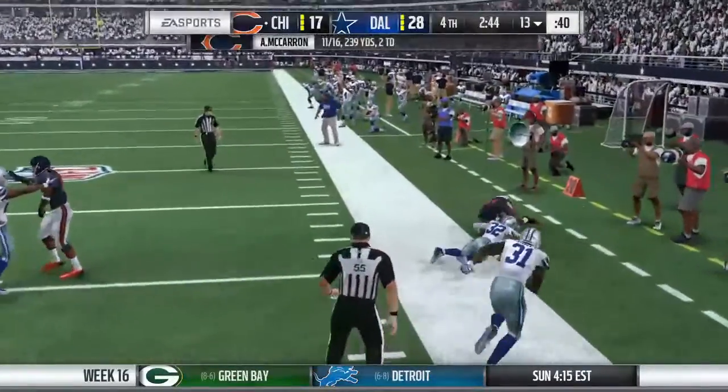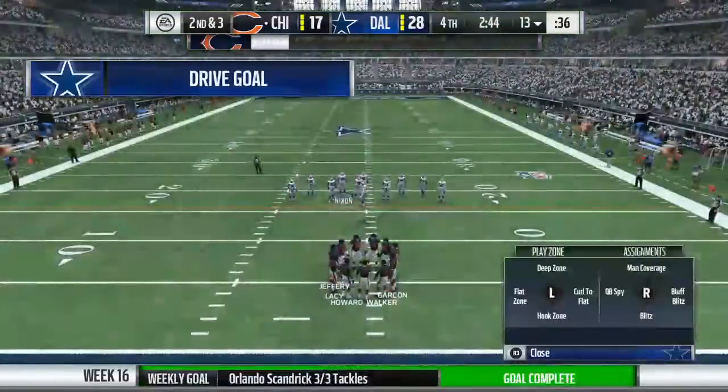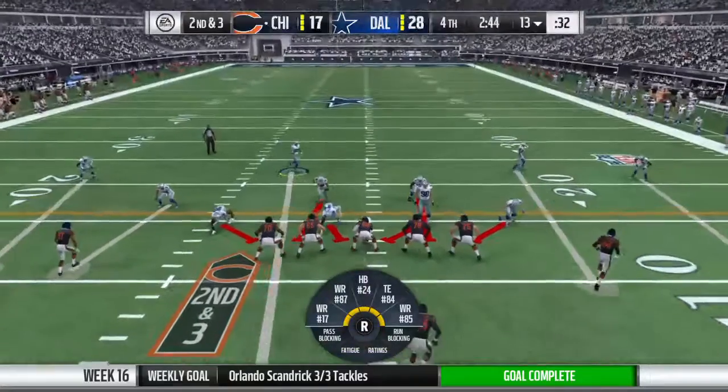And he's got his man on the out route. 7 yards, the pickup on the pitch and catch. A good start there on this fourth quarter drive. They need more of what we just saw. Down a couple of scores.